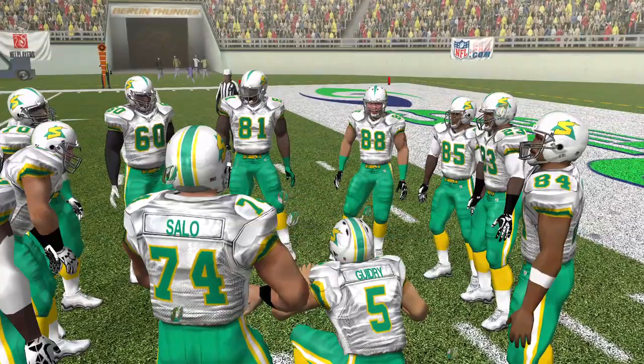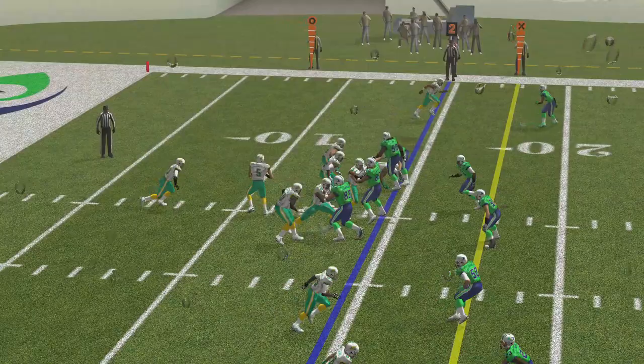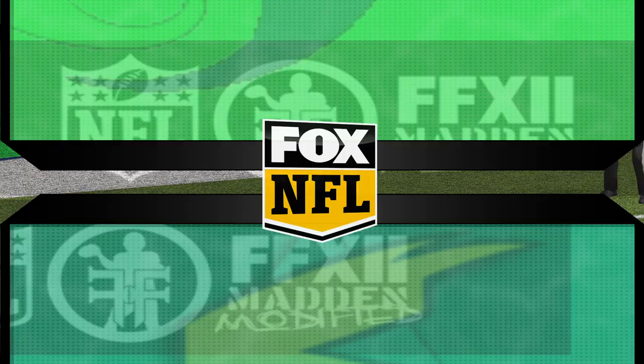Here we go. Back it up, baby. Will. Watch the frame. The back, but can't bring him down. Donnie Abraham hammers him at the 15-yard line.